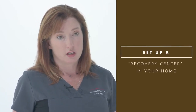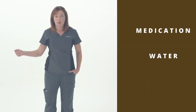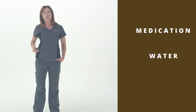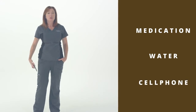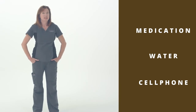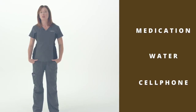If you're home alone, say your caregiver has to leave or they have to run some errands and you are home alone, please set up your recovery center. So wherever you're at during the day, you need easily accessible your medications, a big glass of water. The hospital will give you a jug, keep it full of water, keep drinking it. If you're home alone and you're walking around your house, please have a cell phone on you, because if you get somewhere where you sit down suddenly because you're dizzy, or if you fall, then you need communication so that you can call for help.